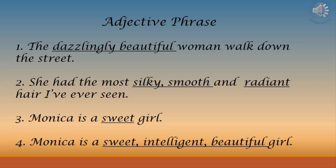I have given you some examples. The first example is: the dazzlingly beautiful woman walked down the street. Sometimes one adjective isn't descriptive enough. In this case, a string of adjectives can work together as an adjective phrase to describe a noun, such as: she had the most silky, smooth, and radiant hair I've ever seen.